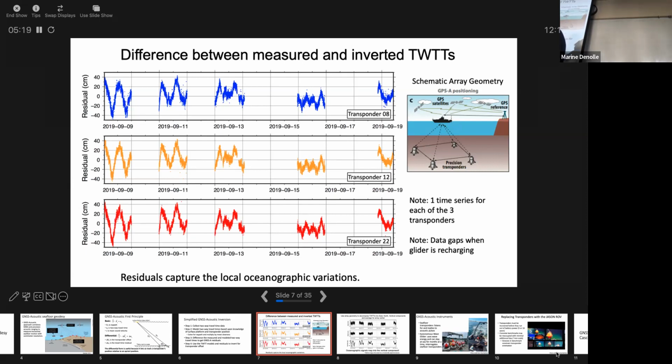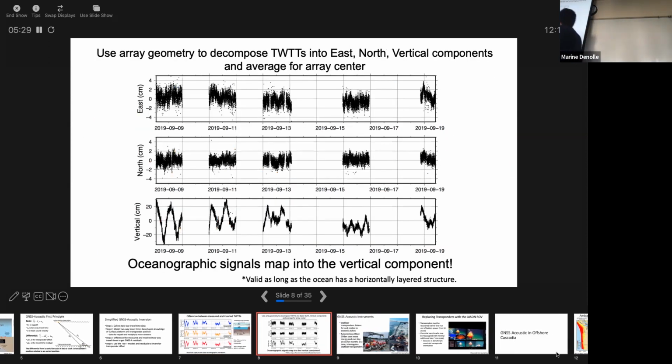So if we decompose all of these time series into their individual components and then average them all together, we get something that looks like this. These are the same time series: the east, north, and vertical. Because we're looking at an average of these east, north, and vertical components of the ray path, we can really consider this to be the bulk position of the entire GNSS acoustic array, or rather the nominal position of the center of the GNSS acoustic array.